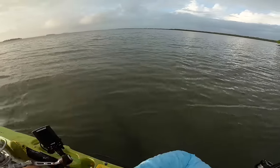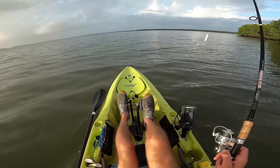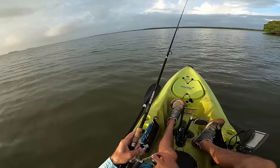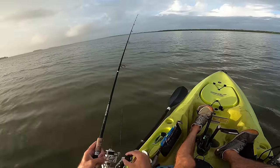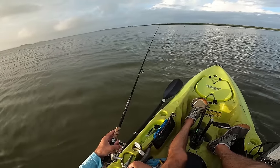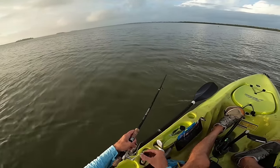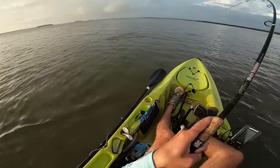Oh, just saw some decent fish busting through some of that rain bait. Oh, we might be able to get a bite on the popper. Come on, come on, come on. There he is.